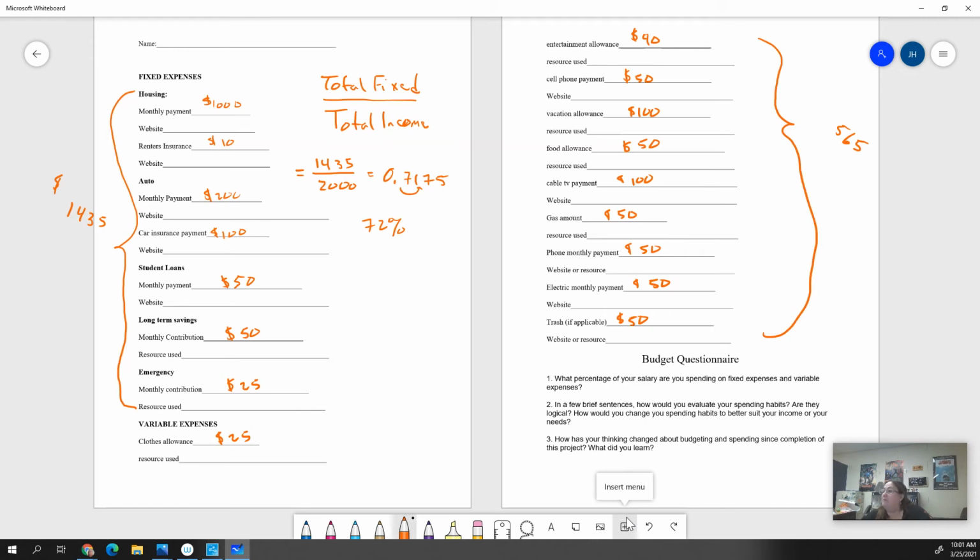And then we have to do the same for the variable. To find that, we're going to take our variable total over our monthly total, right? Which is $565 divided by 2,000. And that should give us 0.2825. This one won't round up because if I move the decimal over for percentage, my next number is 2, so it would round down. So we would be at 28%. And that's really all you have to do to find these percentages, right? Just total them all up and divide by your total income.